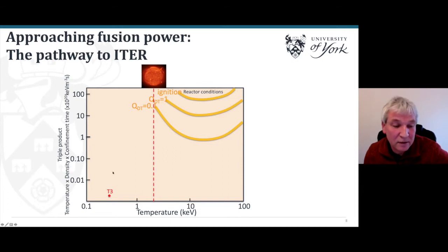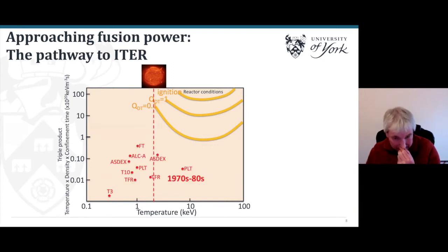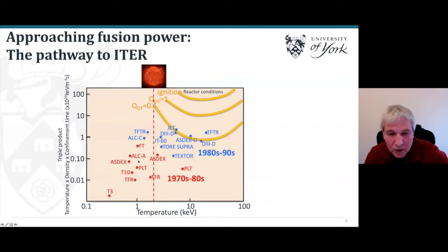A factor of 10, 100, 1,000, 10,000 above where we were in the 50s, 60s, and a factor of 100 in temperature. So if we go into my teenage years, people were very excited about this Russian Tokamak, and they built Tokamaks all over the world. ASDEX was in Germany, TFR in France, T10 was the successor to T3, PLT I think was in the US. And you see immediately there's a factor of 10 increase in temperature and in this so-called triple product.